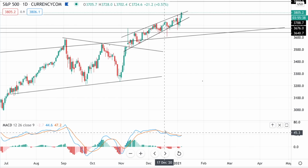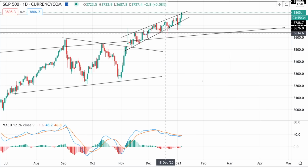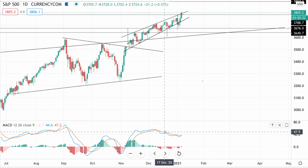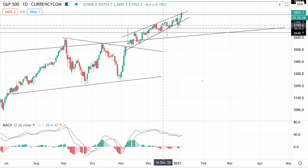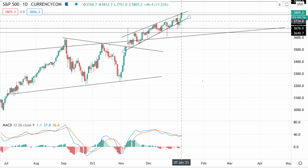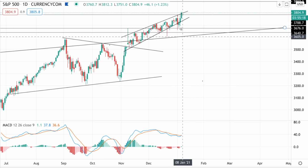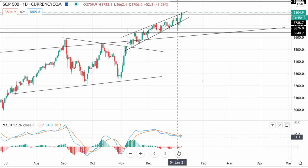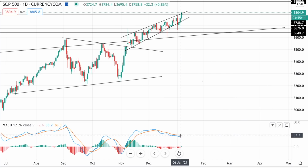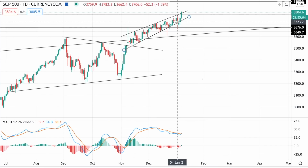We tried to cross over here once. We tried to cross over here twice, and both of those times it got rejected, right? So it broke down that minor trend line once, twice, but both times it snapped back above it. So there's a lot of buying power here, and the markets are really telling us they want to take this higher. And so the MACD is crossing over now, and potentially we're going to get that momentum switch that we've been talking about and getting that uptrend acceleration.